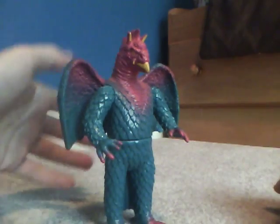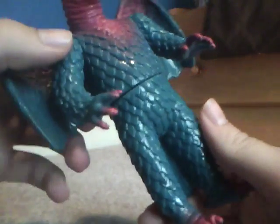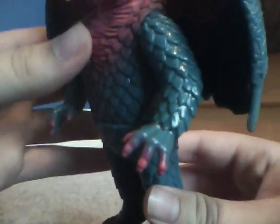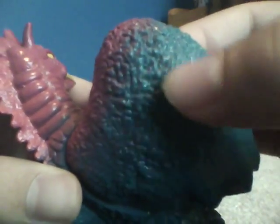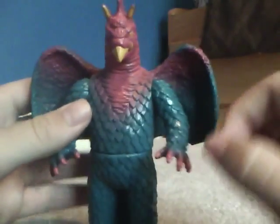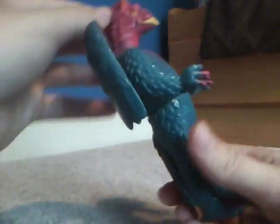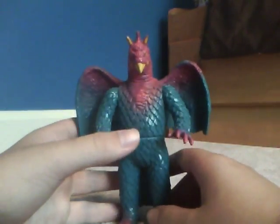First off, on detail, this guy isn't amazing, but he is rather nice. The scales are not great. They look decent. They look like snake or serpent scales, but the best part, in my opinion, are the wings, because of how rough textured this part is, in the back. And the inside is the same. It just looks really rough and really nice. And then the head has some good texture, too. Kind of looks like a turkey head. It's got all the indents on the head and face, and it looks pretty nice. It's not the best, but it looks nice.